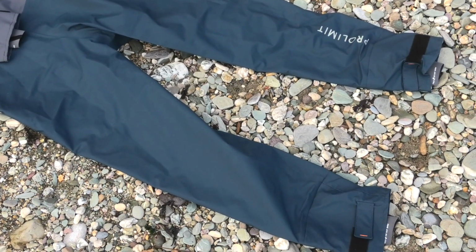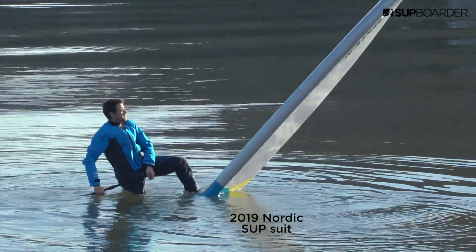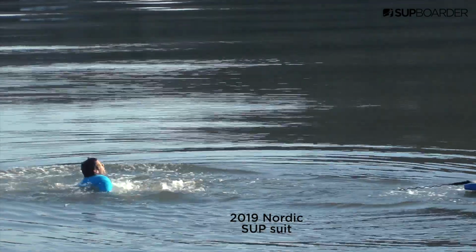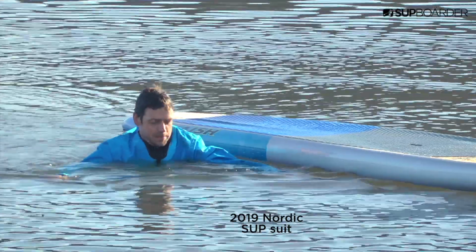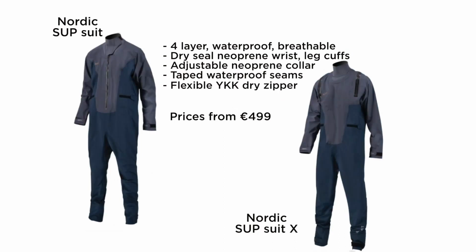Maybe you're even paddling in colder water and you don't really want to actually get the water inside your suit like a wetsuit would do. So a SUP suit or a full dry suit would be better for that. Obviously a full dry suit is going to keep the water out completely. They've got much better seals around the necks, hands and feet, but they are going to be better for those more extreme conditions, but obviously they do cost more money. The lighter weight SUP suits are better for the occasional dunking.